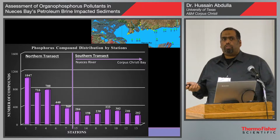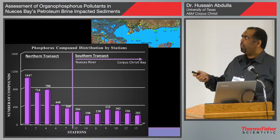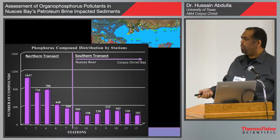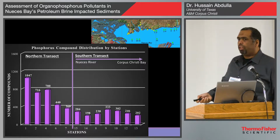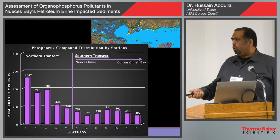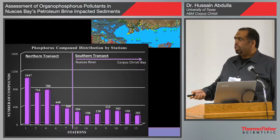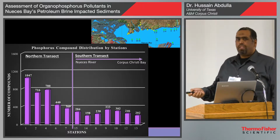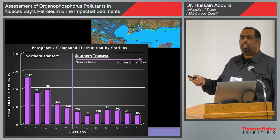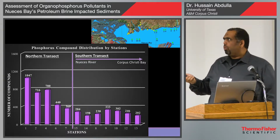But when we look at phosphorus, there is more phosphorus in the northern transect compared to the southern transect. This is a general thing. When we look at the open ocean or anywhere using the same technique, we always detect around 200 phosphorus compounds. But here we detect up to 1,000 compounds in station 1. That is how many organic phosphorus compounds.